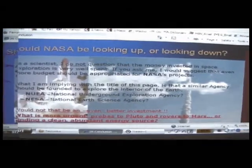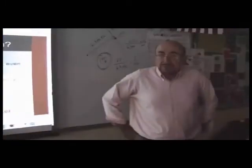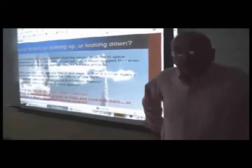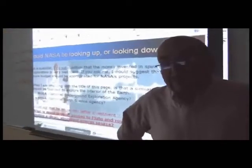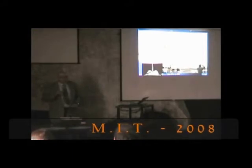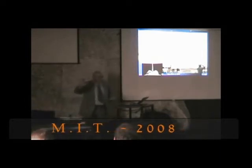Should NASA be looking up or looking down? That's the question. No question that looking up is very interesting for discovery in astrophysics and for our knowledge of our planet and other planets. But at this particular point in the history of civilization, is it more important to send a probe to Pluto and maybe a rover to Mars? Those billions of dollars are well spent, no question about that, all right?